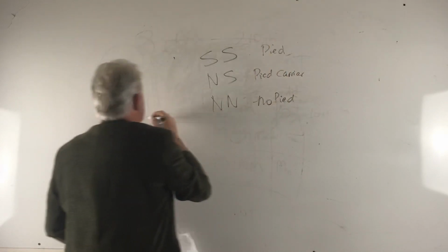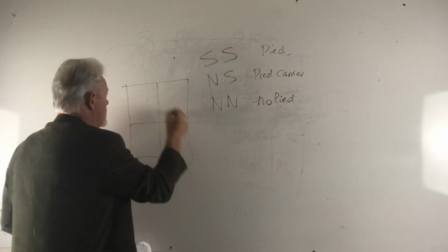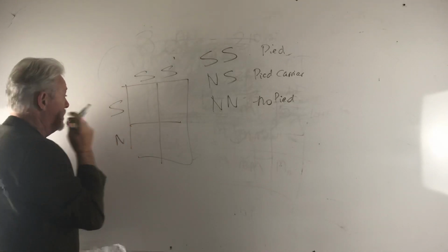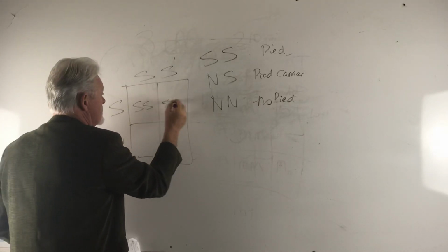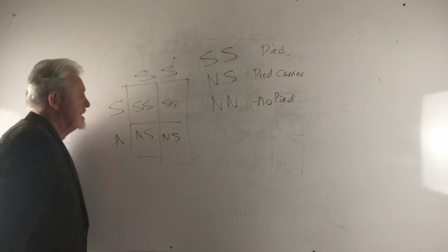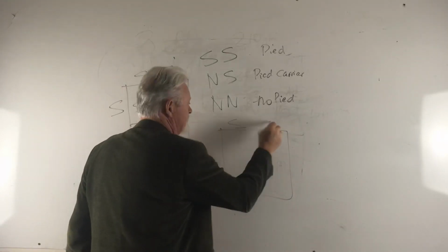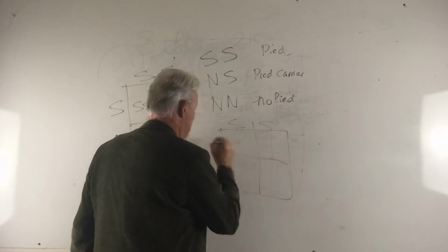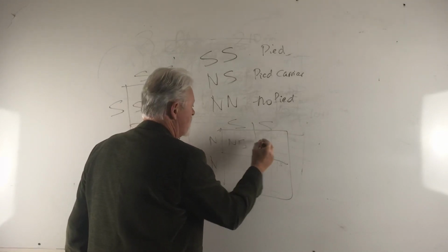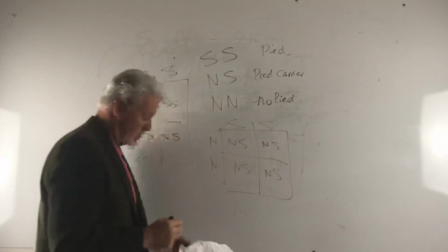So let's just investigate this with a Punnett square. If you take a pied dog, there it is, and you breed that with a pied carrier, and there that is, what do you get? You get pied dogs, and you get half not pied carriers. If you put a pied dog with a non-pied dog, my pen is running out, what do you get? You get all pied carriers, none of them will be pied.